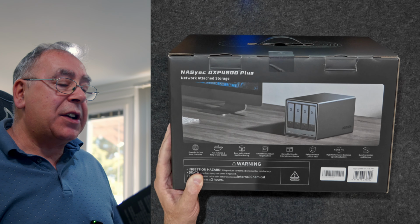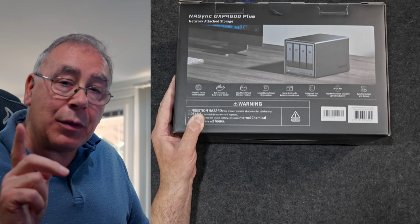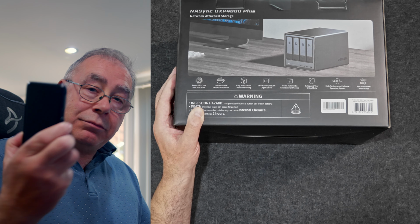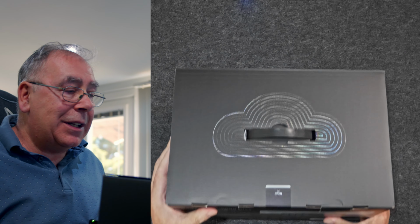Safeguard your critical data, high performance exclusive operating system, synchronization and backup. Now that is very important, backup. So say for instance you want to back up everything from your phone, yeah? You can do that straight onto here and you'll have a copy of it. Perfect. So let's have a quick look around.